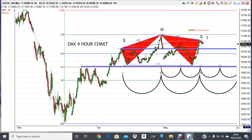Good evening, folks. We're going to have a look at these equity markets. As I say, I posted earlier on. This is the German DAX. It's just about 10 minutes before the US market closes here. It's Tuesday evening, 19th of May. Here in the UK, it's just coming up to 10 minutes to 9, 10 minutes before the US markets close.